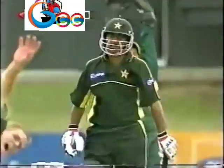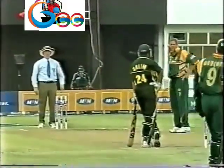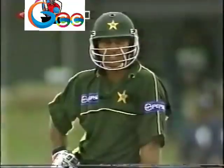Goes inside, looks to hit it on the leg side. Big appeal from Shaun Pollock. Neil Mallender unmoved.